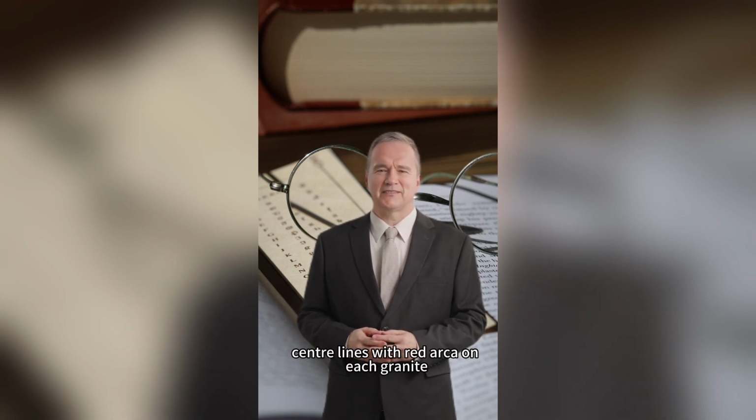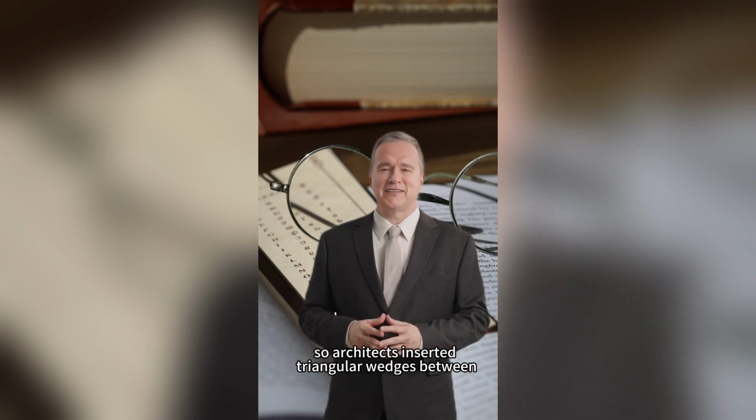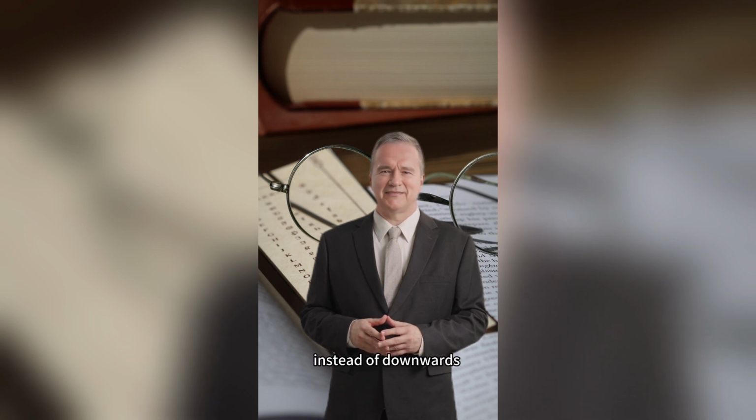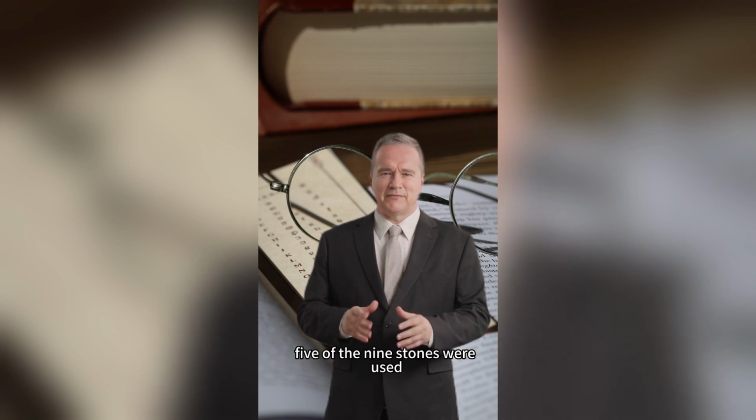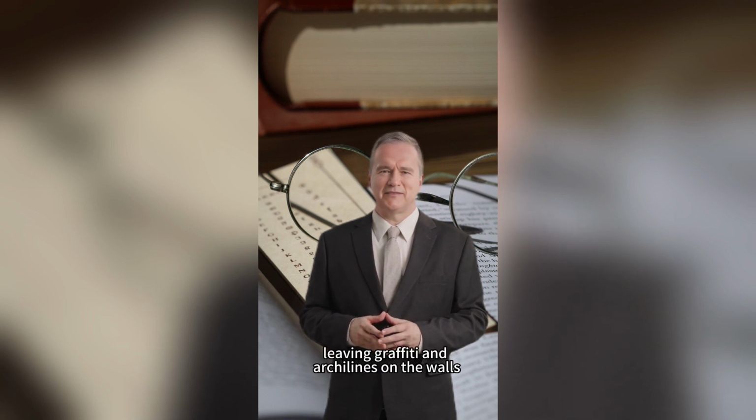The architects drew center lines with red ochre on each granite block for precise alignment. Their size and weight posed significant challenges. Direct stacking would crack the granite, so architects inserted triangular wedges between layers to distribute the weight laterally instead of downwards. 5 of the 9 stones were used, leaving 4 gaps, 3.5 feet high, allowing workers to crawl through, leaving graffiti and ochre lines on the walls.